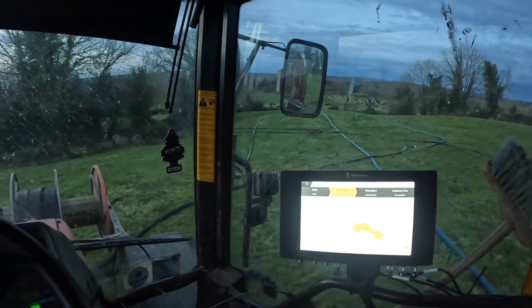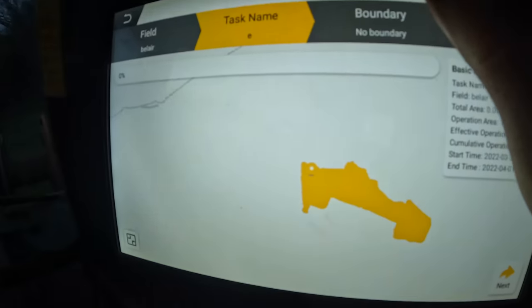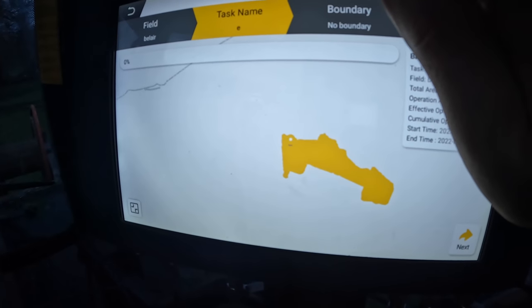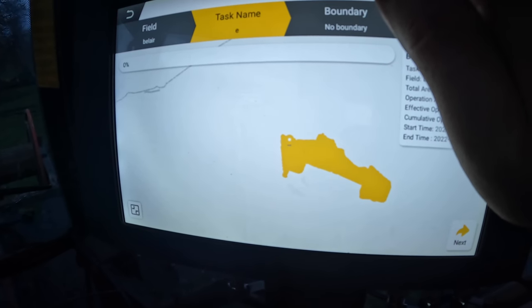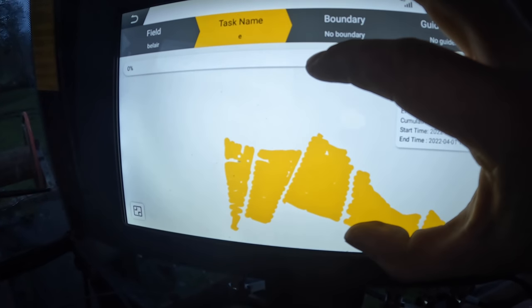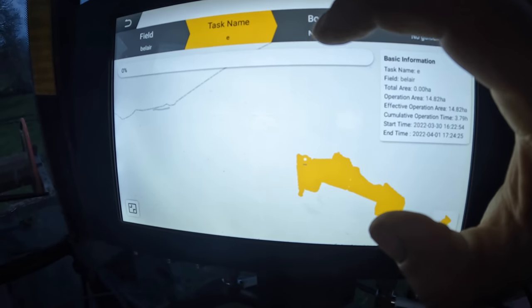Well, I was waiting for the pressure to come off there. I was just tricking with the camera. And you can see there, that's five spread in 1, 2, 3, 4, 5 paddocks. That's what it looks like. 15 hectares. Pretty cool, that. You can see the spread patterns and everything.